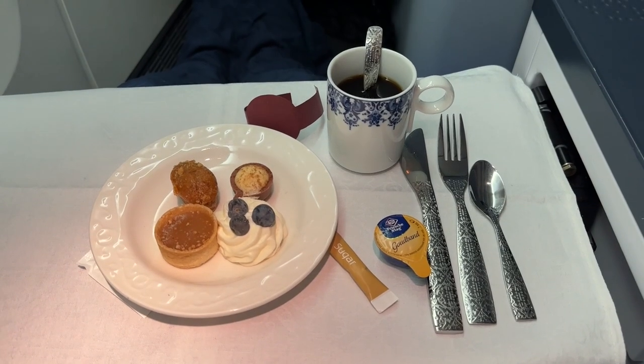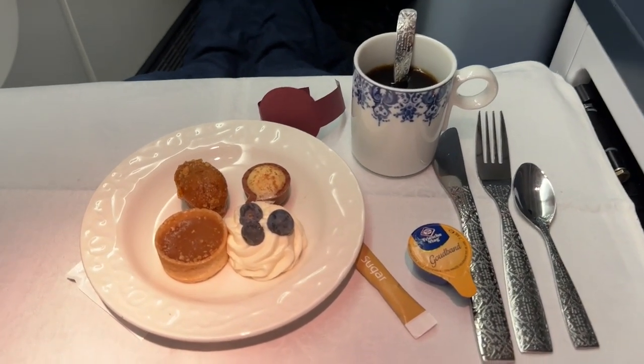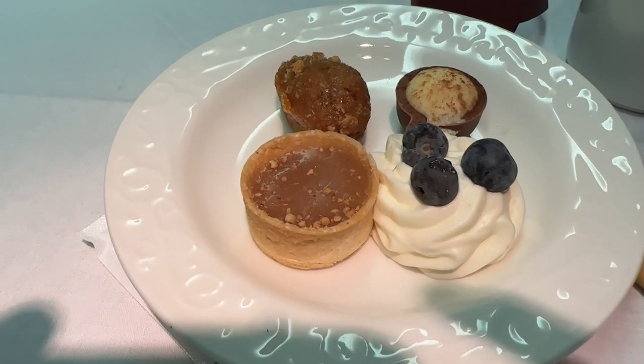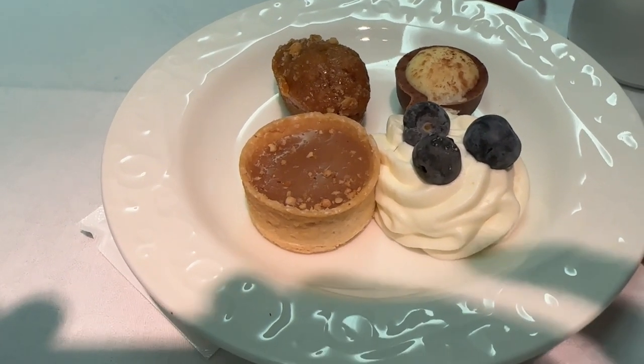And lastly was the dessert. They had either a cheese plate or the sweets plate. I of course went with the sweets plate. And the little pastries that it came with were absolutely fantastic. They all had different flavors and they all had different textures, more importantly. So it was a great way to end the meal.